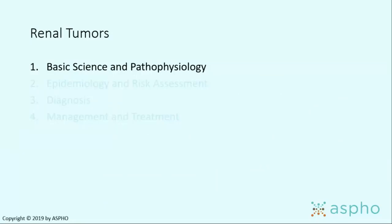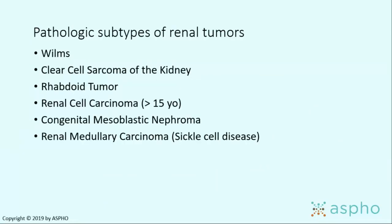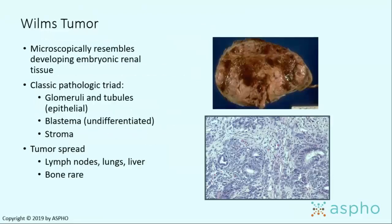Okay, last general category, renal tumors. Problem with that is that it also includes 6 different types of renal tumors. But I think that if you can concentrate on Wilms tumor and a few salient features of the other tumors, you will probably do just fine on your board exam.